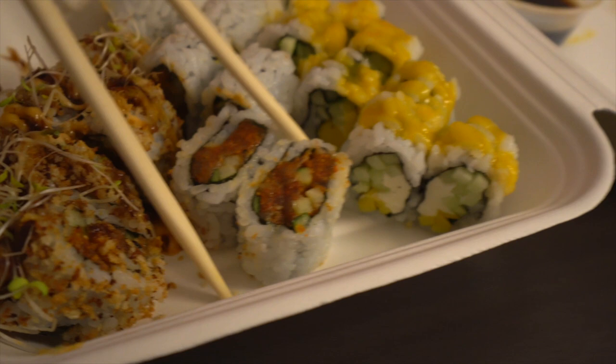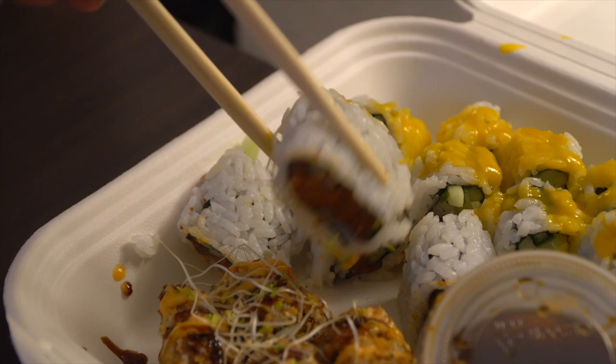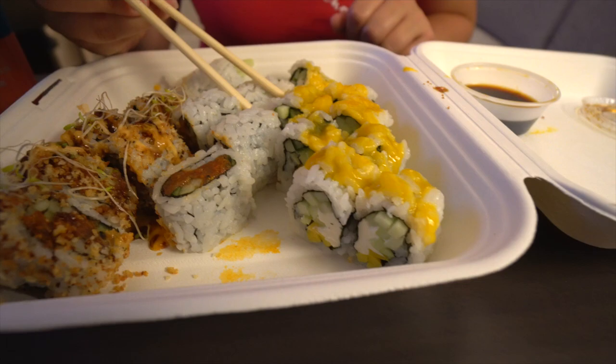All right, let's try the spicy tuna, and a little dip in soy sauce. So I would say that one was just all right, but what's interesting is that chili sauce that's in it that's making it so spicy. It's really dry and smoky, but yeah, overall just okay. But I think this mango one with the cheese inside is gonna be really interesting. So let's just give that a try right now.